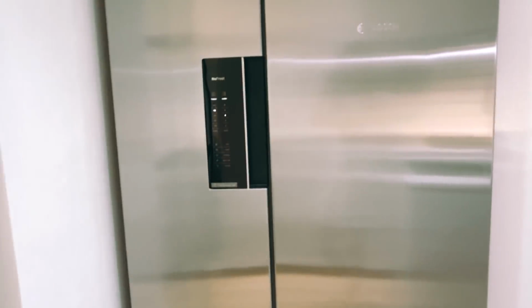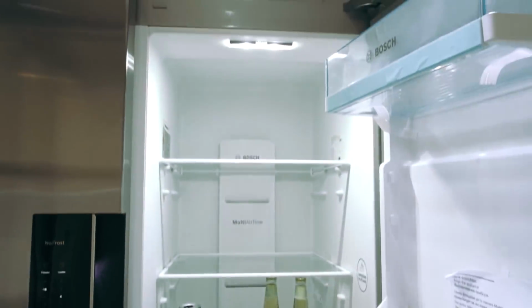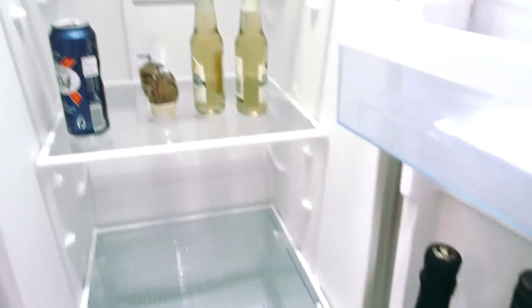And now moving on to our refrigerator. This is also from Bosch. It's a really nice sizable fridge and it's still currently empty because we just moved in. Okay, as you can see we have some bottles of alcohol. Only alcohol in the fridge, but they are all gifts from our friends.